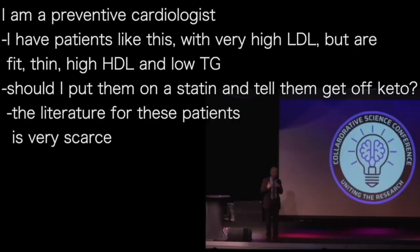It's a problem I face. I'm a preventive cardiologist, so I see these patients in my practice. I became interested because I have patients like this. I have patients who come to see me who have very high LDLs, but they look great, they're thin, they have no other risk factors for heart disease. And should they be on lifelong statins? Should I tell them to quit the keto diet and go back to something more moderate because they're having this LDL increase? Or is this LDL increase okay?